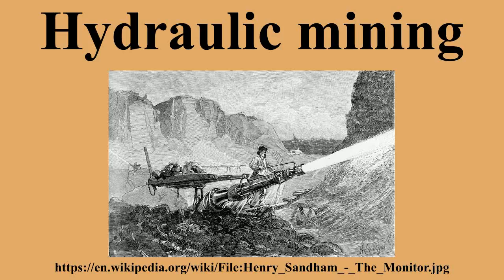By the mid-1880s, it is estimated that 11 million ounces of gold had been recovered by hydraulic mining in the California gold rush, while generating millions of dollars in tax revenues for the state and supporting a large population of miners in the mountains.